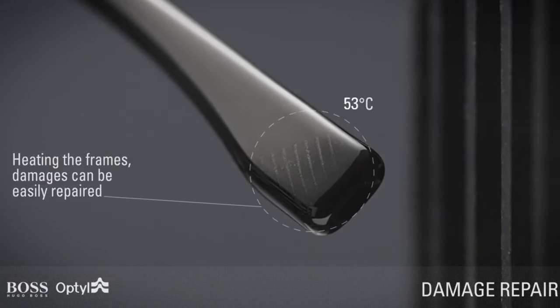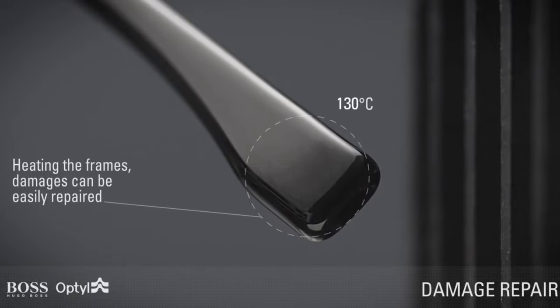So one of the really coolest things about these is if you drop them on the cement and they get that big old scratch or scrape here on the top of the frames, you can actually remove that because they have self-healing properties. So if you heat them up to 212 degrees Fahrenheit to 260 degrees Fahrenheit, they will actually self-heal and they will get rid of that scrape. These frames are also UV resistant, and that's really cool. So for an example, a pair of acetate sunglasses over time are going to degrade with UV light. The frames are going to fade and they're eventually going to chip and be very weakened due to that UV exposure. These optyl frames actually don't have any issues with that whatsoever.